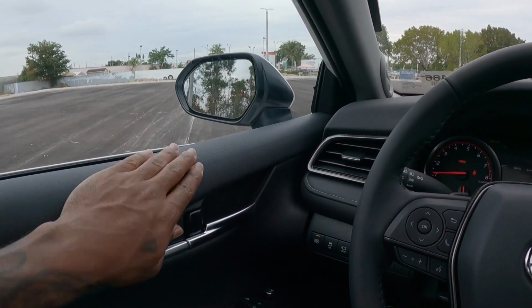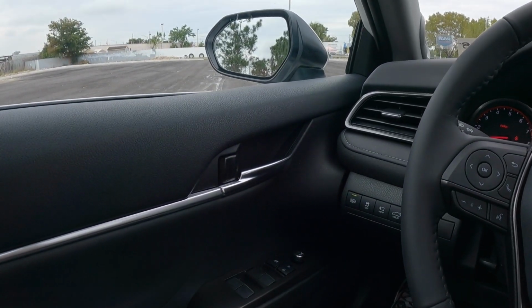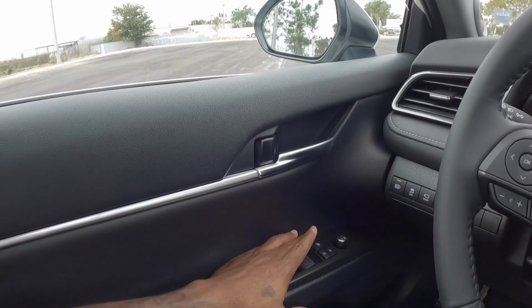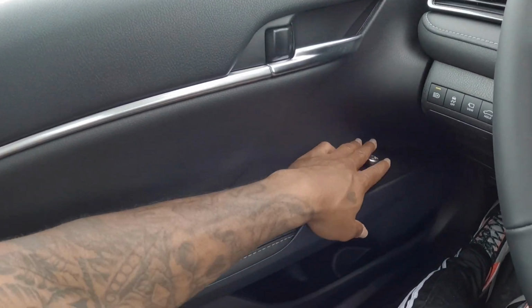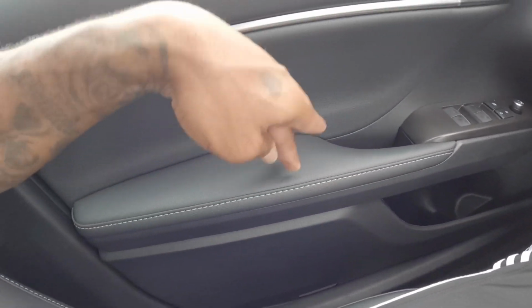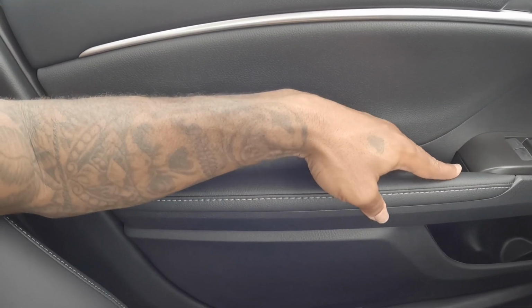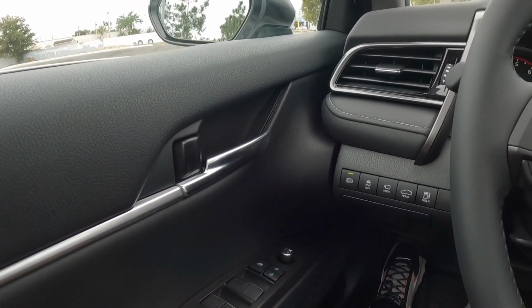Pretty decent material here. Nice soft touch injection molded plastic. There's also this aluminum painted door handle here. And the switchgear is pretty good switchgear. It is auto up, auto down for all 4 windows. There's your lock controls, your mirror adjustment controls are here. There's additional storage and cup holder space. This area here is going to be nice and padded. It has this nice stitching. I'm surprised there's no red stitching here, but you can get red seats if you would like on the Camry.